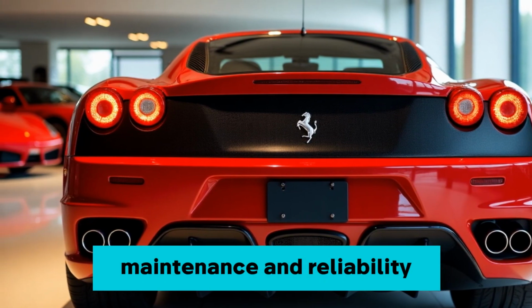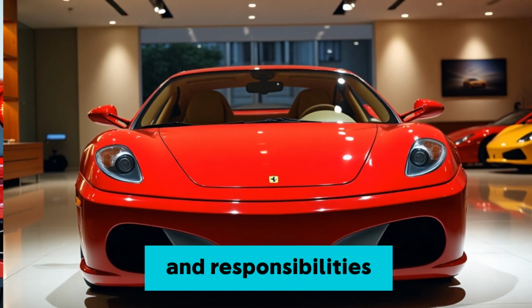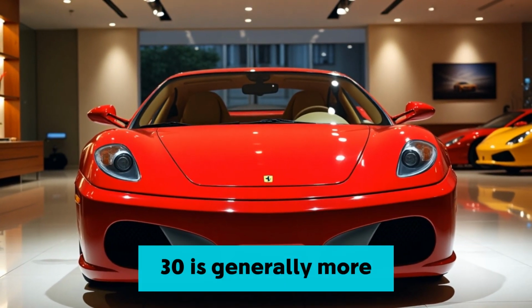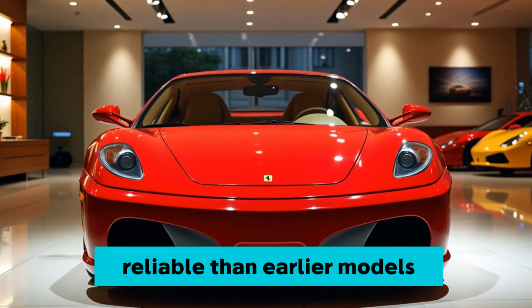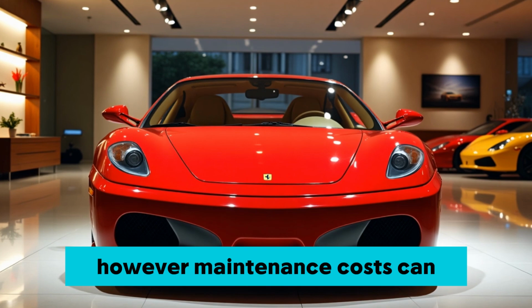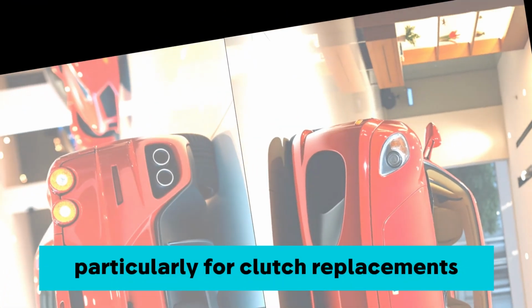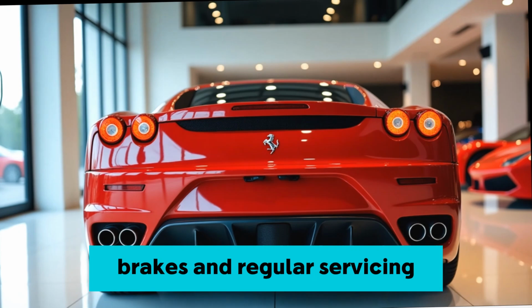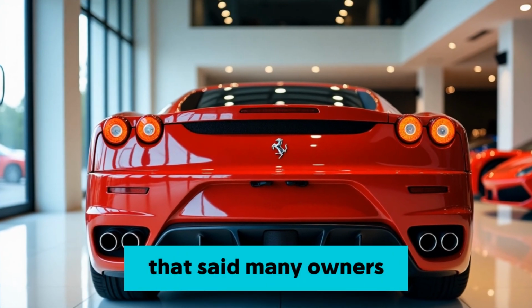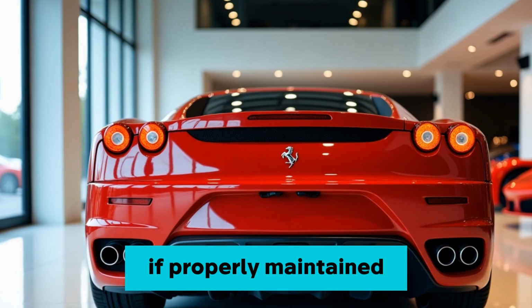Maintenance and reliability. Owning a Ferrari comes with certain expectations and responsibilities. The F430 is generally more reliable than earlier models, thanks to improved electronics and engineering. However, maintenance costs can still be high, particularly for clutch replacements, brakes, and regular servicing. That said, many owners report that the F430 is surprisingly durable if properly maintained.